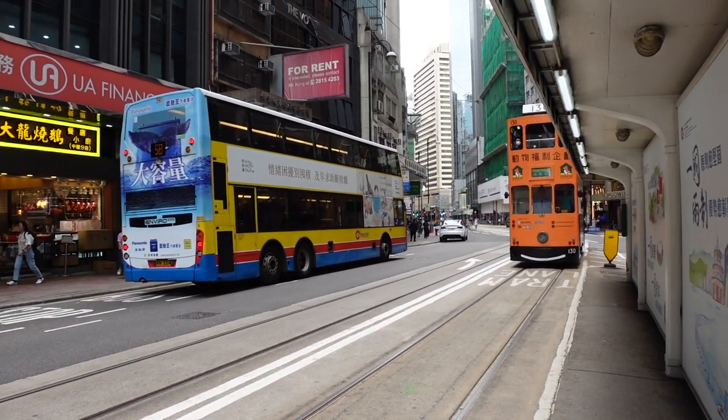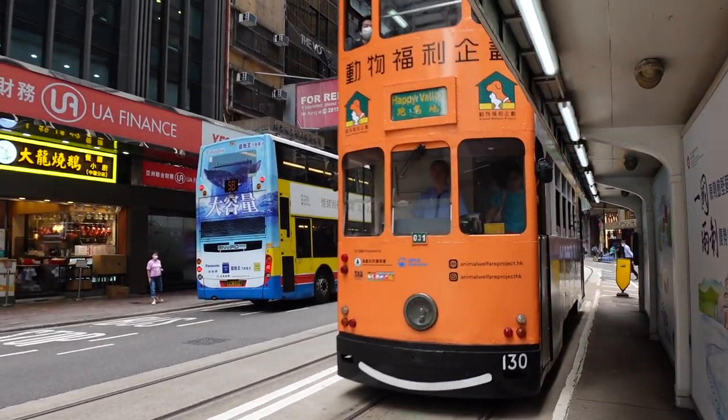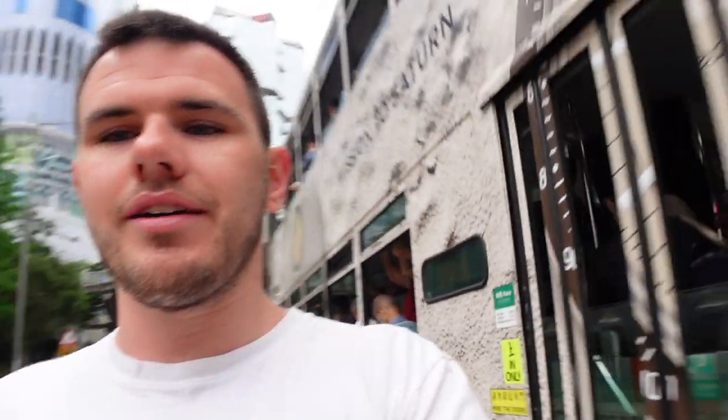Look at this. Four stops on the tram cost us three Hong Kong dollars, which at the moment is equivalent to about 30p, which isn't too bad. And they're everywhere. They're skinny. They are really skinny and really tall. They look like the Knight Bus. They do, they do. It's going to be a bumpy ride. It wasn't actually that bumpy, but now we're going to make our way to our first attraction.